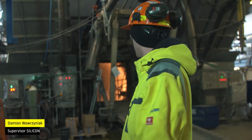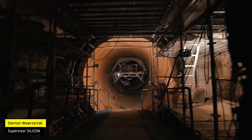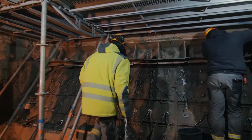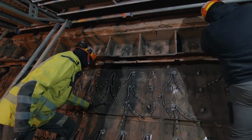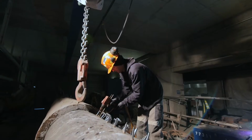Today we're working in a kiln. That's one of the units which is shut down now, and they do different repairs inside. One part is for Silicon. We're installing the SpeedBolt system, and on the other side there, today we are busy with the speed cell system on a burner pipe.